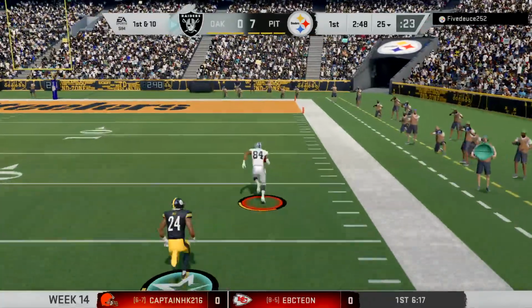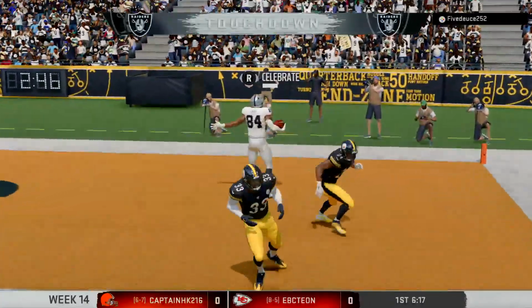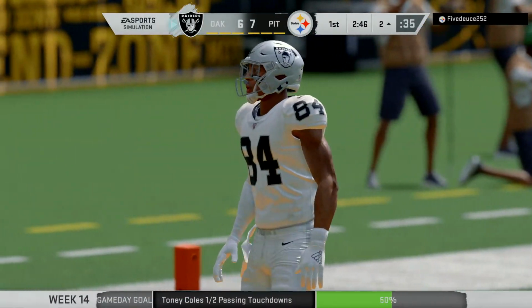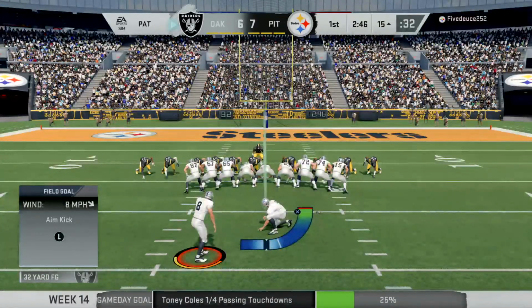Well, this is taken in. It's complete. And all the way in. Touchdown, Oakland. N'Keal Harry, his 5th touchdown now on the year, as his guys are on the board here in this first quarter.